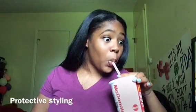It is okay to get protective styling like sew-ins and stuff periodically, but you cannot do it back to back. Get a weave, take it out, get another one the next day. Let your hair breathe. Give it a break from being tied up on your scalp for months at a time. Or a little too long for some of y'all.